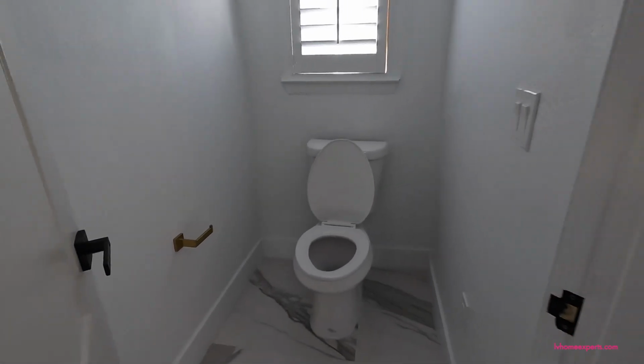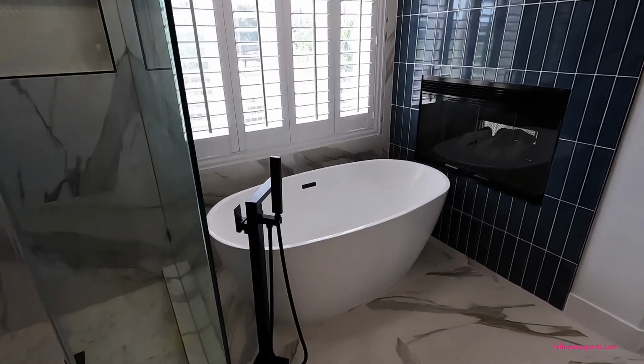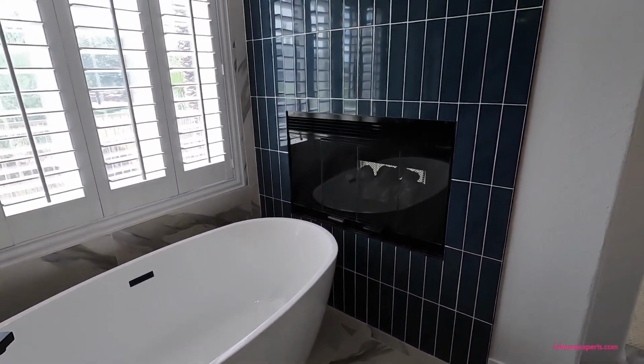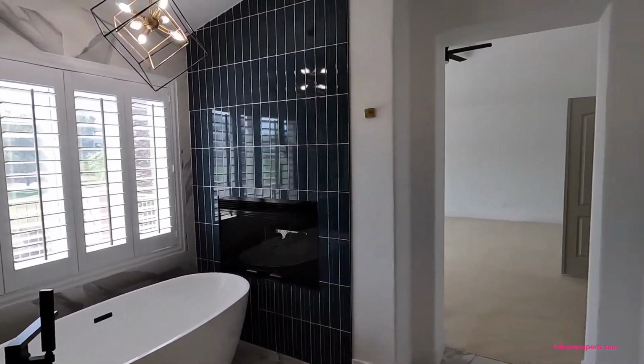Got the toilet. Make sure to get a high toilet. Who wants to squat, right? Then we have this nice tub. See-through fireplace. Looks like they just repainted the fireplace here.